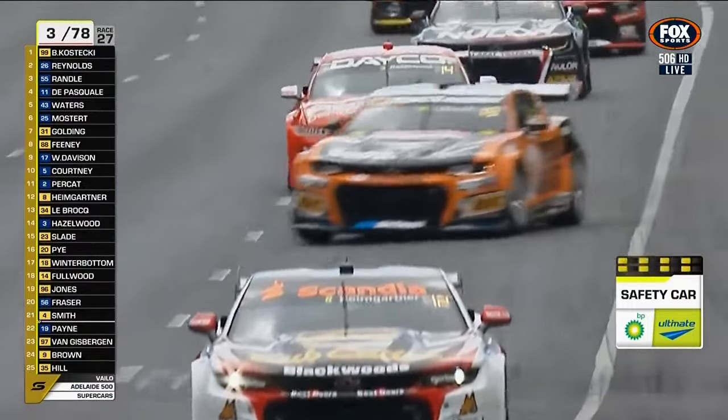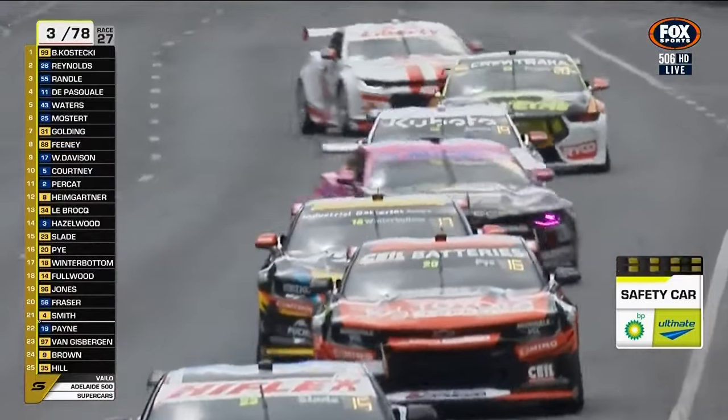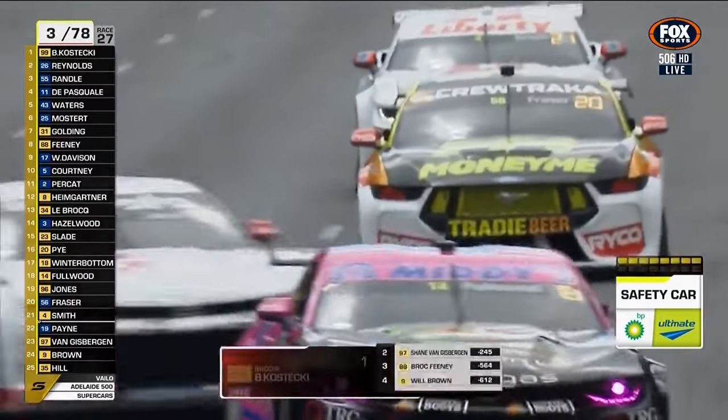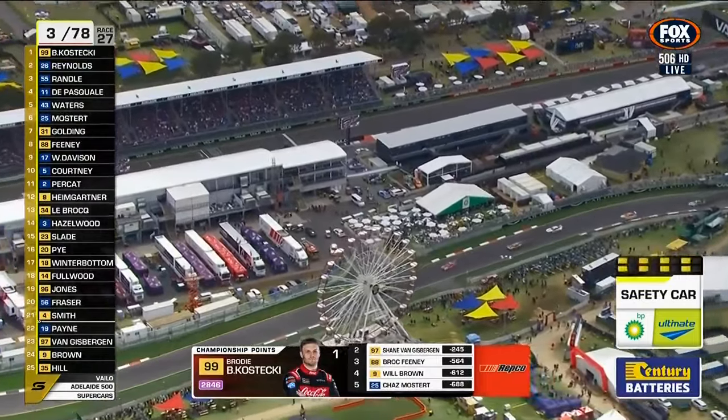Now, what I find amazing is that it doesn't matter how many permutations you go through in your mind of all of the different things that may or may not happen. Mark Larkham detailed it pre-race. This could happen, that could happen. He's in front of this, that happens, these points. There's nothing that ever prepares you for the random nature of the game.